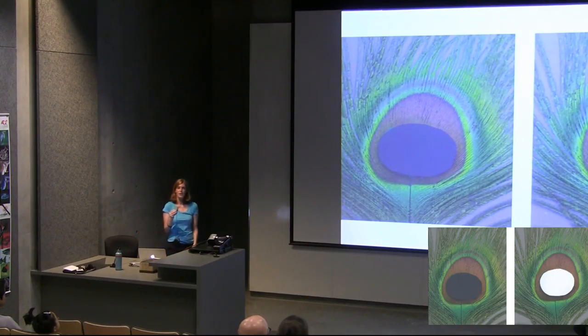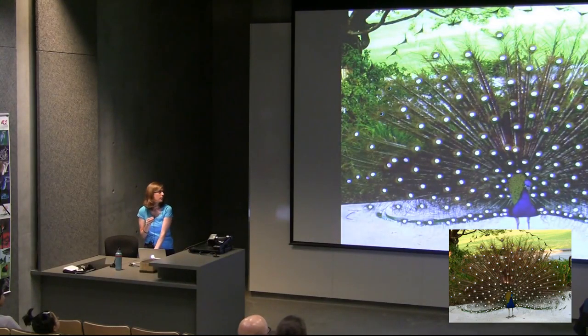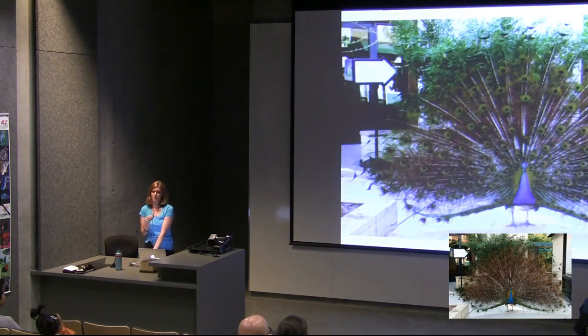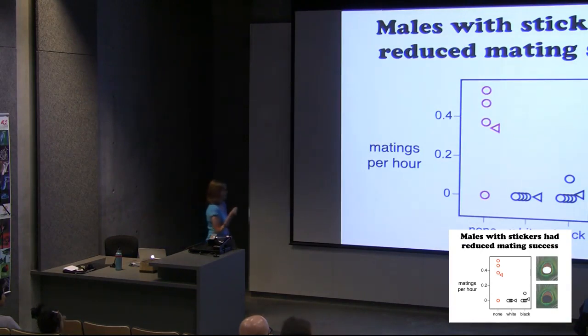Okay, so then the next thing I did was a small experiment to test the importance of color. So we used stickers to mask out the blue-green and the dark blue part of the eye spots. And so we created a bunch of males with white spots. And we also made some with black. And then we observed them over the breeding season. And these are the results.